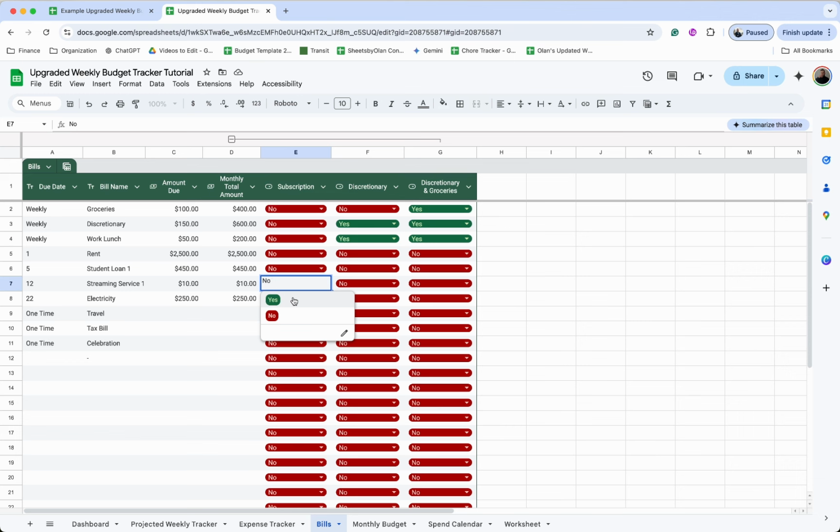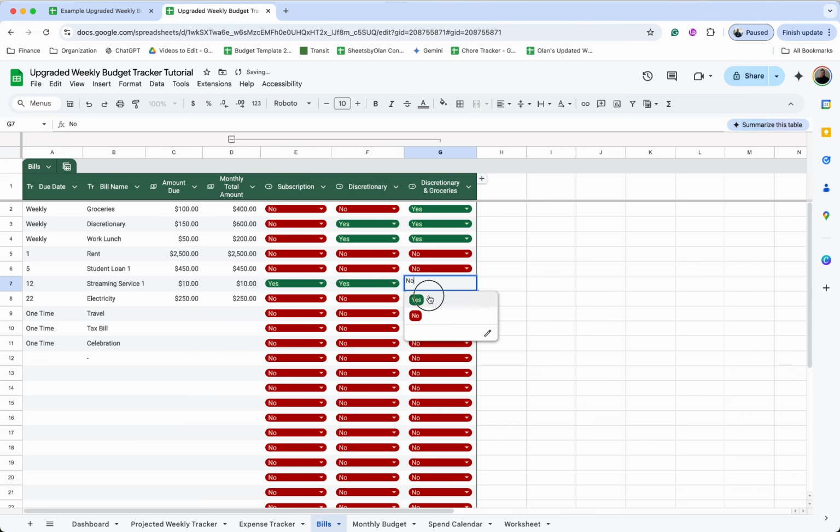Streaming service, we have a yes for our subscription, and these are all discretionary as well, so we'll go ahead and put that for everything. Electricity, no, and then everything else, no. If you want to include travel in your discretionary spending, you're more than welcome to, or celebration. It's entirely up to you.